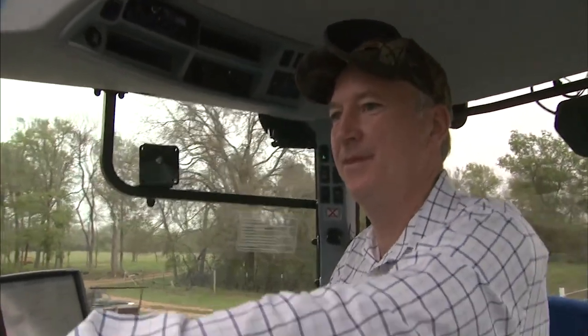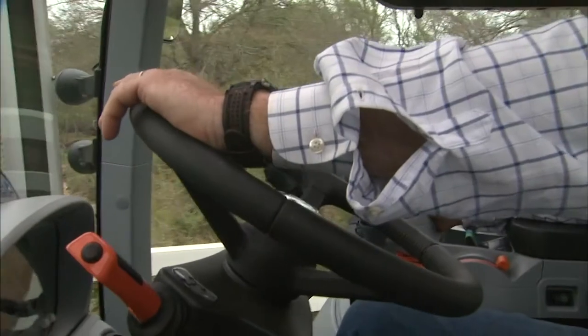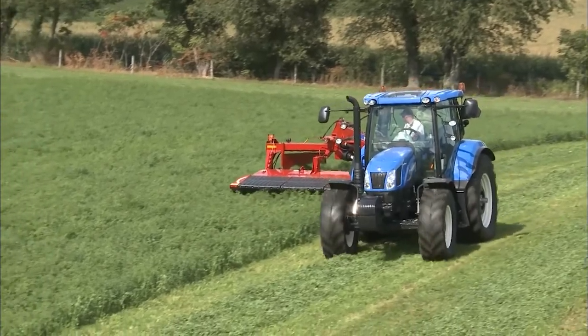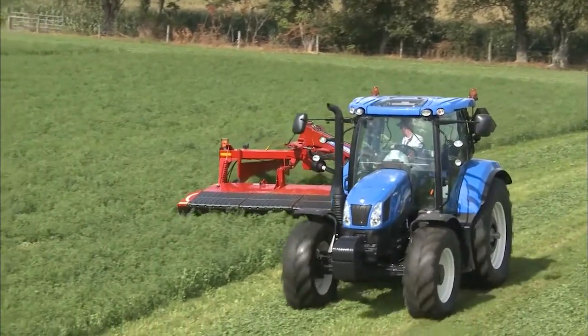best hay crop. For me, it's having New Holland equipment that I can rely on, that's easy to use, that's safe. The auto command transmission for me is just really a blessing. And you have equipment that you can rely on. You don't want to be out there in the hayfield and then have something break down on you.